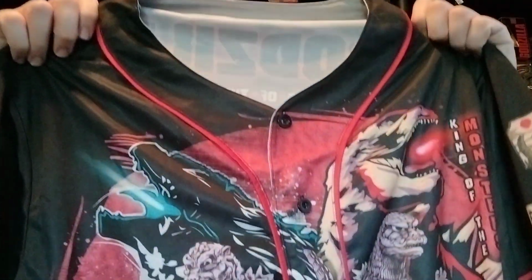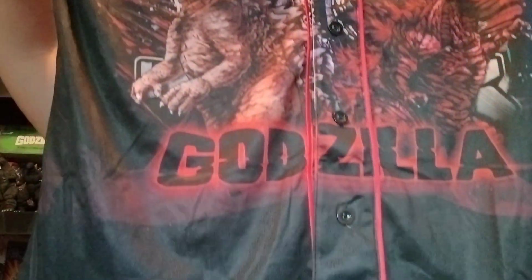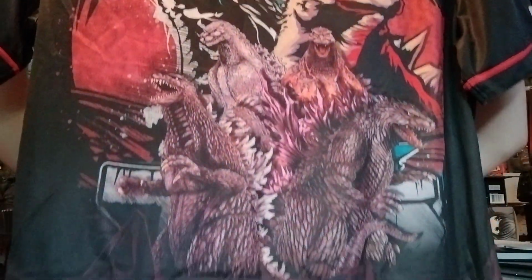So supposedly, the way I see in the pictures, oh wow, the color, it's really nice. The black and red. Supposedly, it's almost kind of like a sports jersey in a way. You guys can see. This is fantastic looking. Look at it.